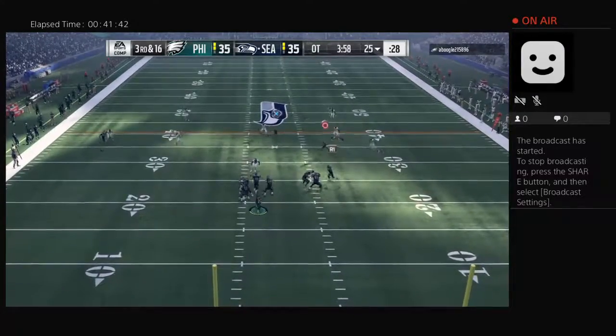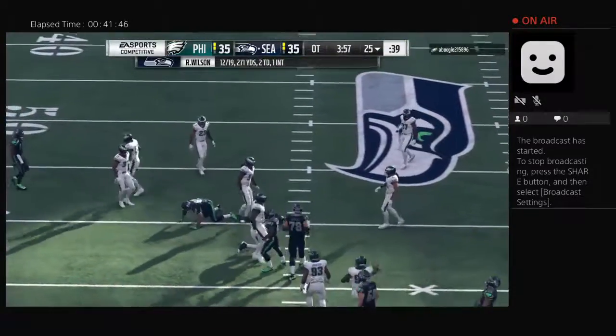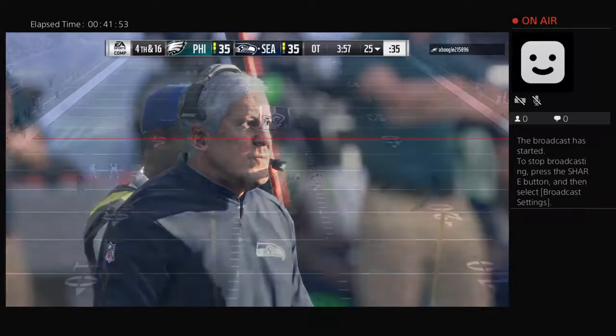Third and long, it's Wilson. And he couldn't hang on to it through the contact. Incomplete. Well, their defense did its job.